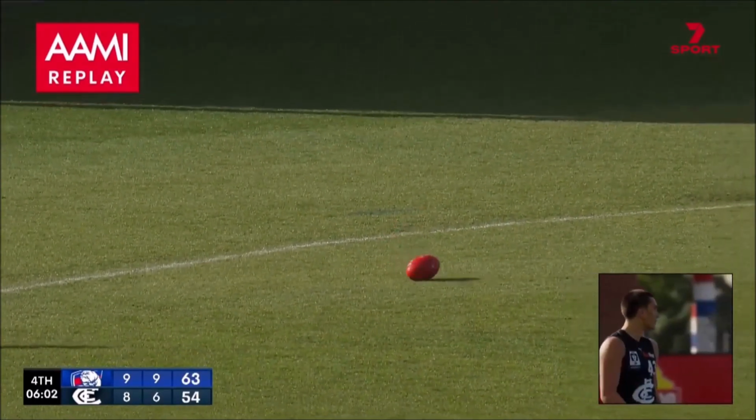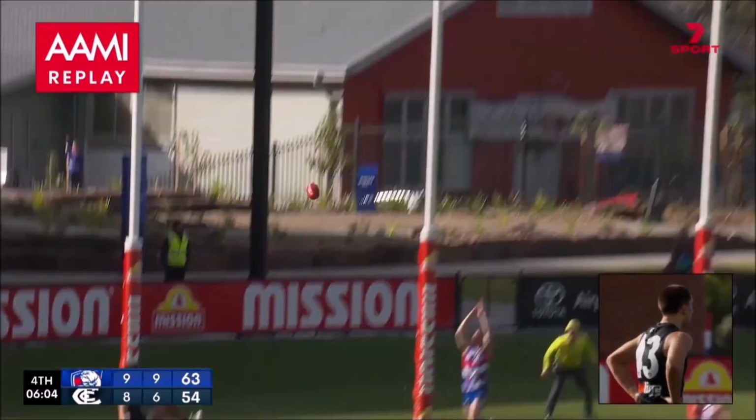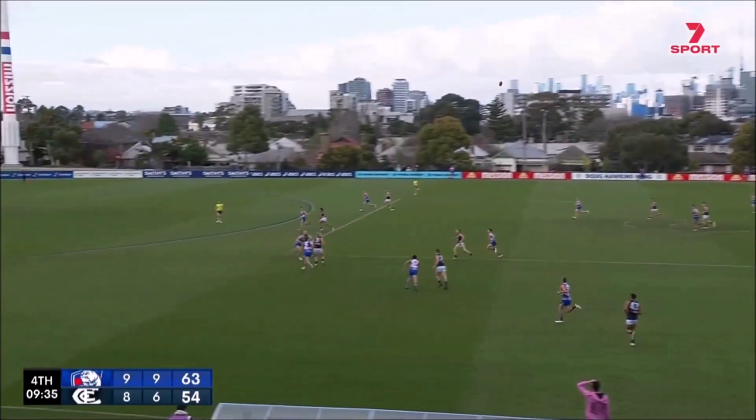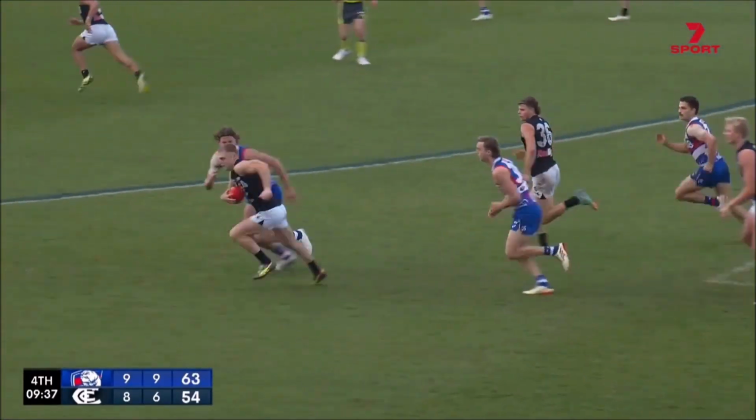Ground the whole time, absolutely free. He had no one with him the entire time. So it was fate that he ended up with the footy, but back. Hayes can go long down the line. Lemmy can compete and then let Carl at the back.